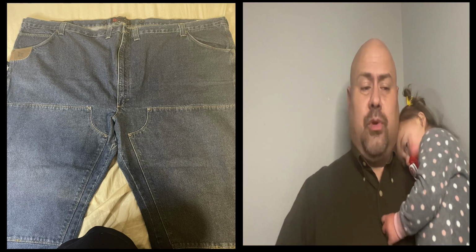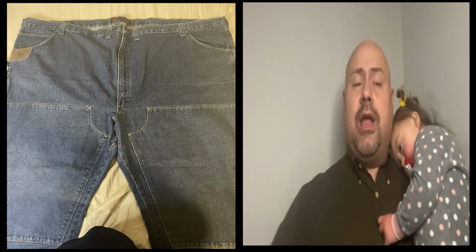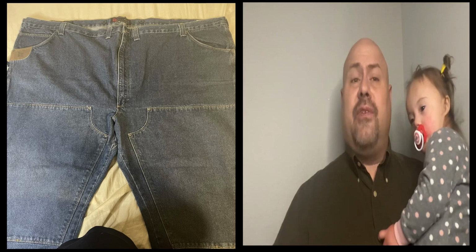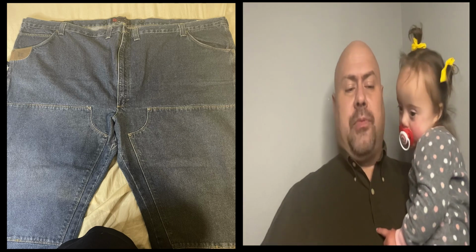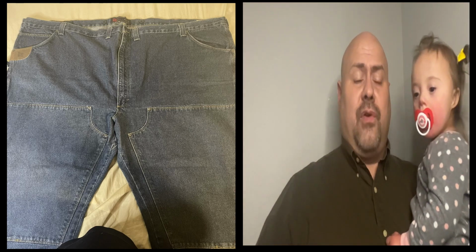And these jeans were size 58-30. They were Riggs workwear jeans by Wrangler with the Durashield denim, and I believe that's the fire retardant denim. Very, very heavy jeans, as far as weight, and the denim was heavy. I did buy 6 pairs of jeans, 2 pairs of Carhartts, and a pair of Riggs workwear.